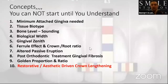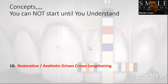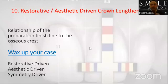Okay, so we know that we need to consult our prosthodontist in order to know exactly what dimensions he wants. And that leads me to the last point, which is that our plan should be restorative and aesthetic driven. We shouldn't even start cutting without consulting our prosthodontist, or he gives us his plan or guides what to cut and how much we cut. So that's what I'm telling you.